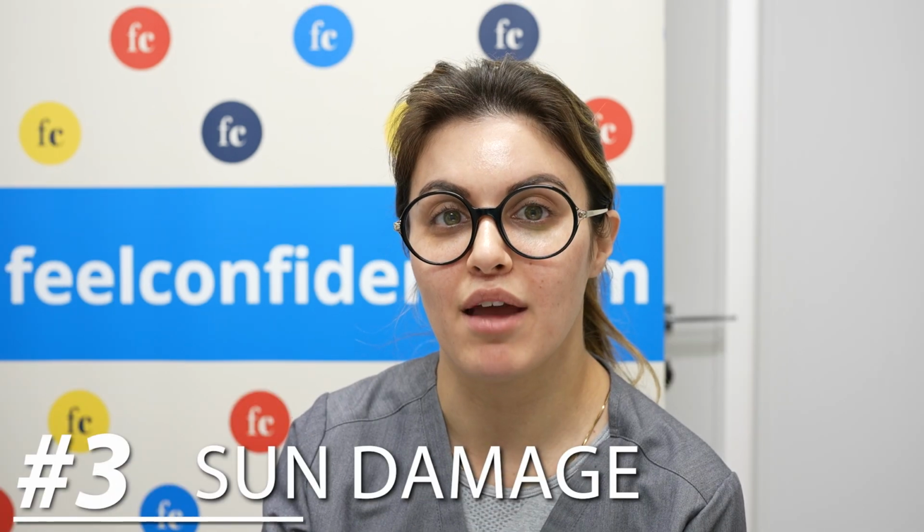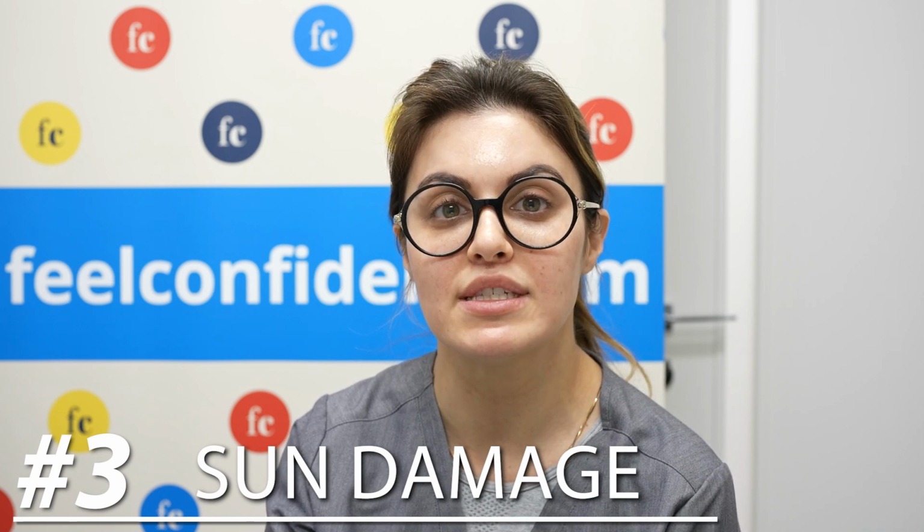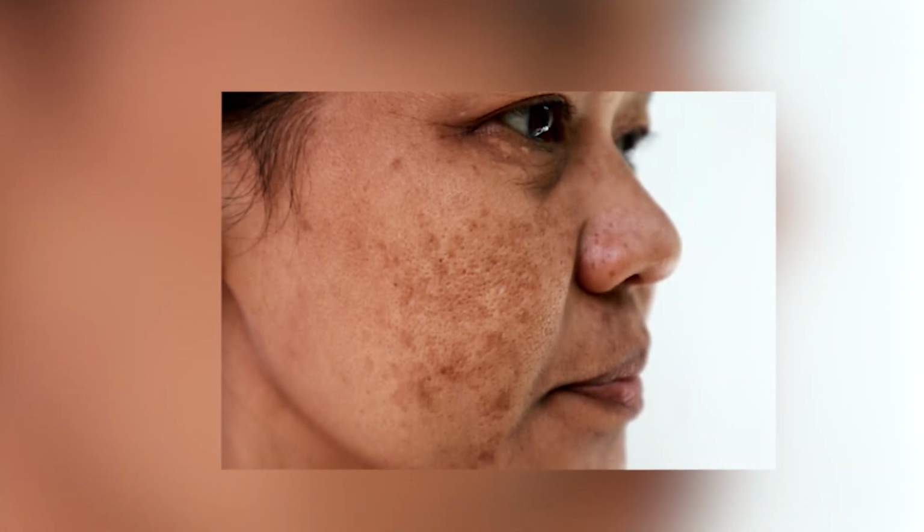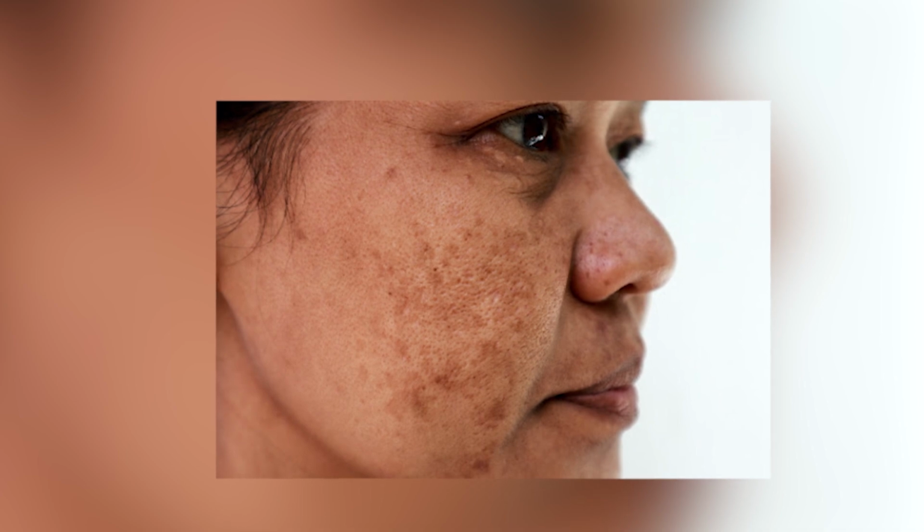Number 3, sun damage. Microneedling does work on sun damage, particularly things like age spots and hyperpigmentation. So if you have that blotchy brownish complexion, which is a result of too many hours out in the sun, microneedling will vastly even out your skin tone in that area.